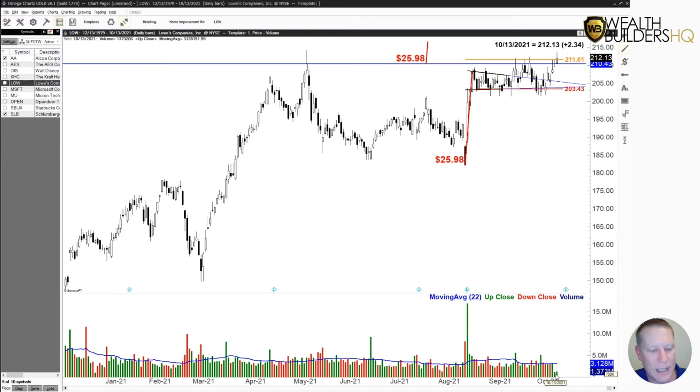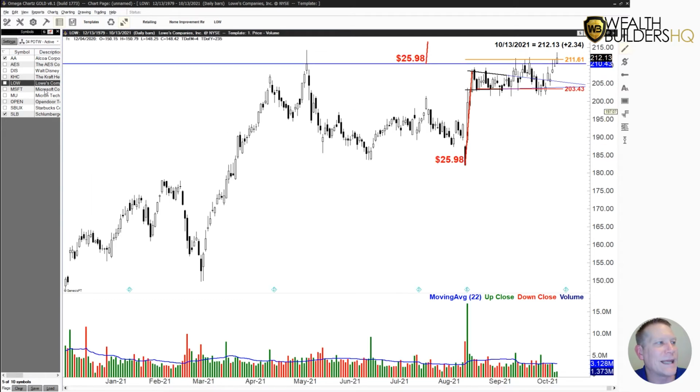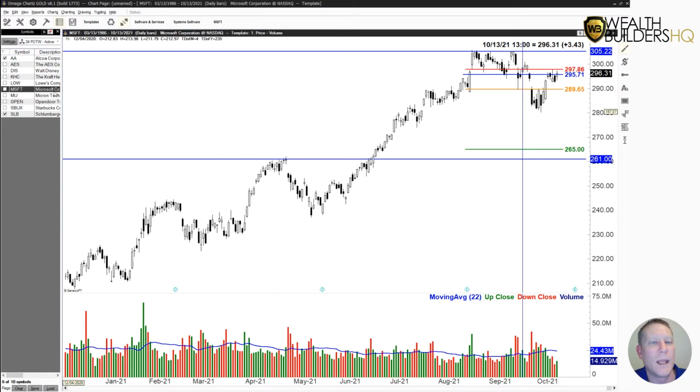If you look at the volume the last couple days, let me zoom that in a little bit so you can see it. The volume the last 2 days has been just abysmal. 1.3 million today. It normally does 3. It did a third of the normal volume, and the day before too. We recognize this resistance level at 210. At this point, I would consider this to be a false breakout. I don't like that at all. I wouldn't touch that with a 10-foot pole.